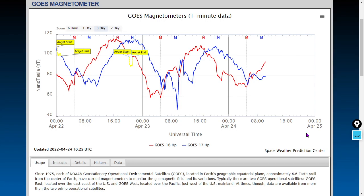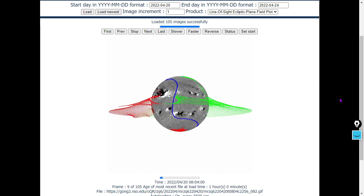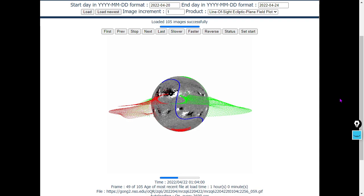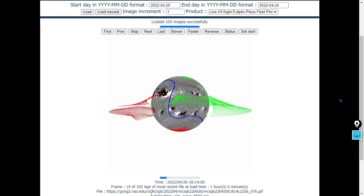Let's go to the GOES magnetometers. There are the measurements by GOES 16 and GOES 17 from their geosynchronous near equatorial orbits. Low over the past 3 days. I don't mean that the readings are low. They're pretty nominal there. And let's move on to the line of sight ecliptic plane field plot. A great visualization there of the shape of the heliospheric current sheet.